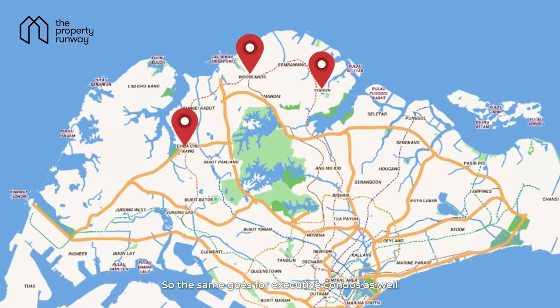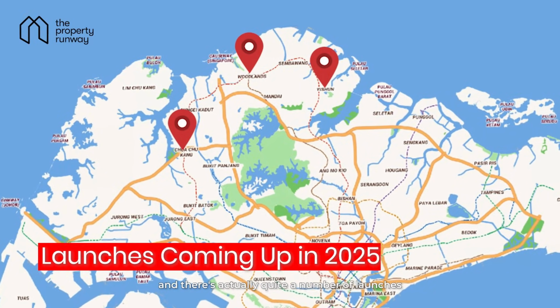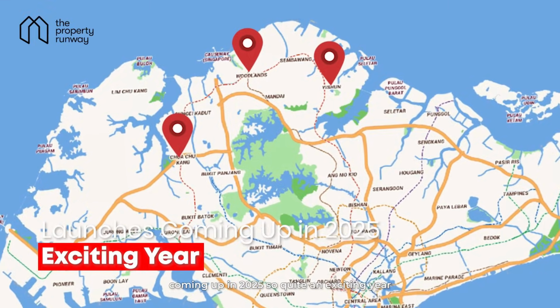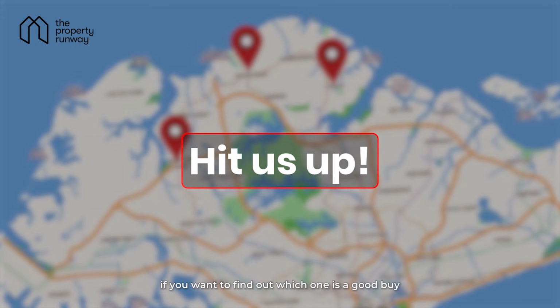So the same goes for executive condos as well, and there's actually quite a number of launches coming up in 2025, so quite an exciting year. Hit us up if you want to find out which one is a good buy.